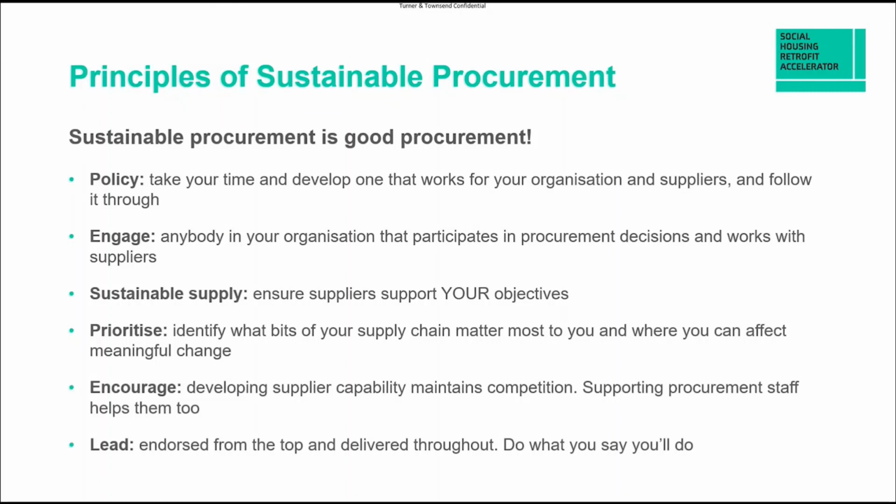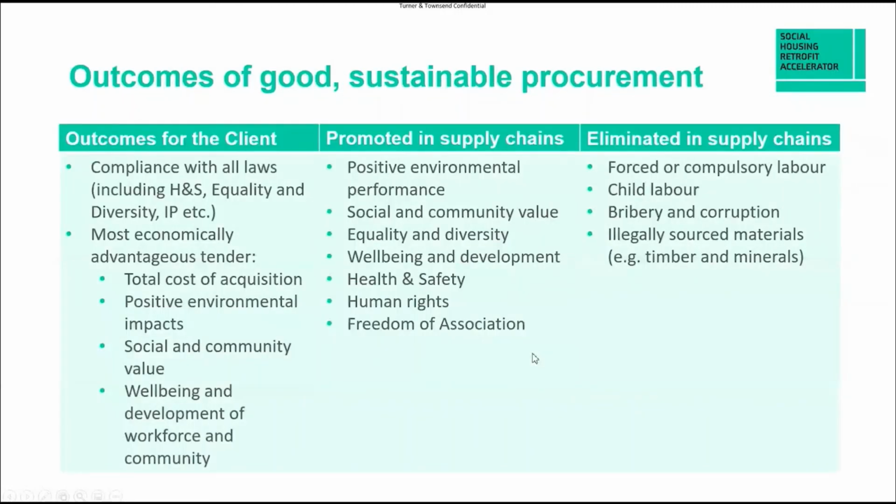Oh, and equally support your own procurement staff, of course, on upskilling people internally. And lastly, do what you say you'll do. People will take notice and they will respond, and they will respect you for that as well. And if we do all of this right, you'll have significant added value from your contracts. Your suppliers themselves will improve their performance in relation to sustainability, and will have got rid of some really nasty stuff that's been lurking in supply chains for some time. And that's it. Thank you very much.